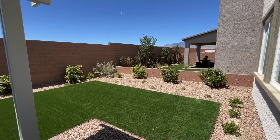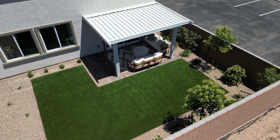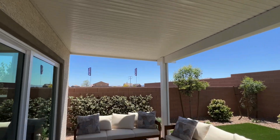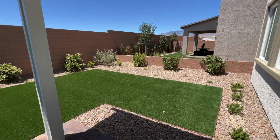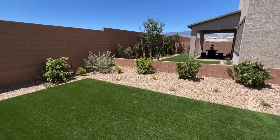Check it out, guys. Nice size backyard, not too big, not too small. I do love how it has this extended covered patio right here. Really nice. And one thing I always say in all my videos, guys, landscaping, when you see these model homes, is not gonna be included with your home purchase. You're just gonna get a clean slate, so just a heads up.